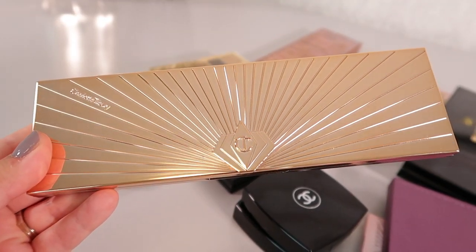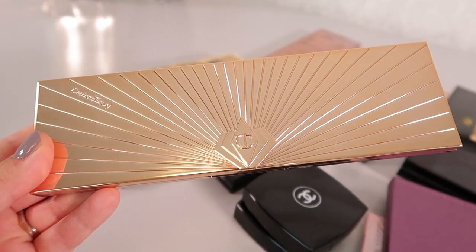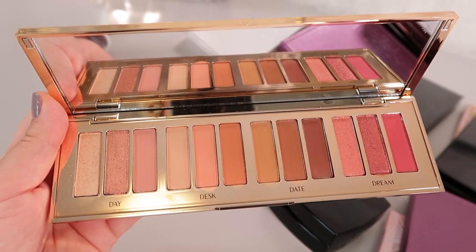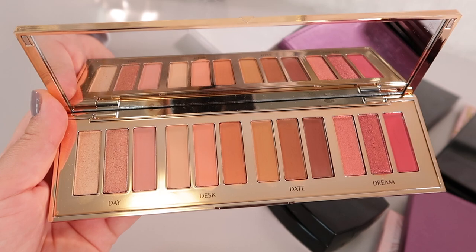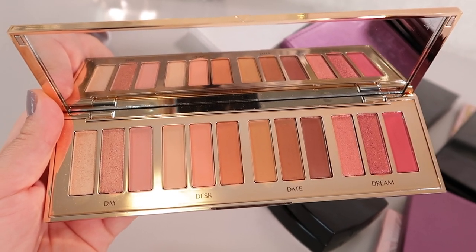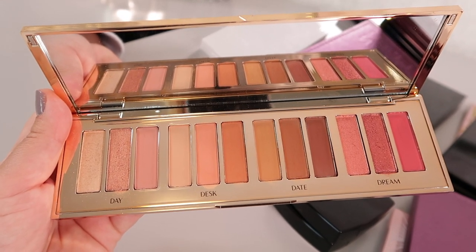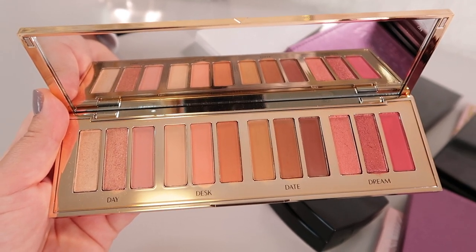This is my Charlotte Tilbury Instant Eye palette. This is the Pillow Talk 12 Pan Extension palette. Now, she did this one because of the success of the quad, so this one definitely offers some similar vibes. We actually have more mattes than shimmer, believe it or not. That's kind of different for Charlotte. So this is one I'm definitely going to be keeping around.